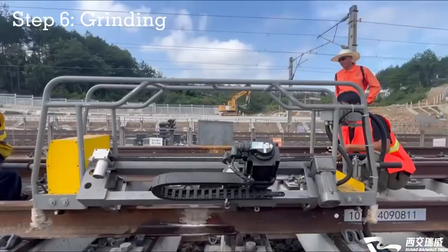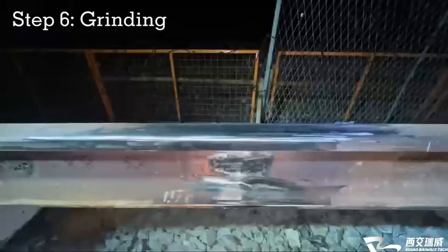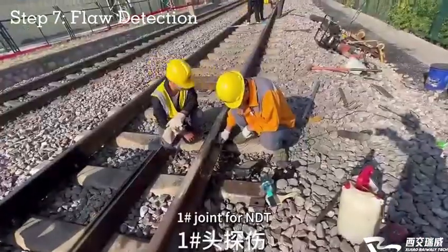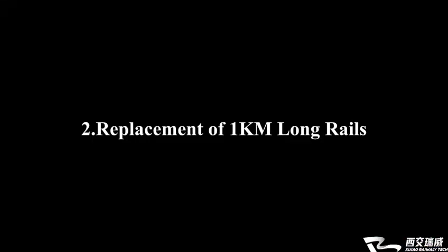Step 6: grinding. Step 7: flaw detection. 2. Replacement of 1 km long rails.